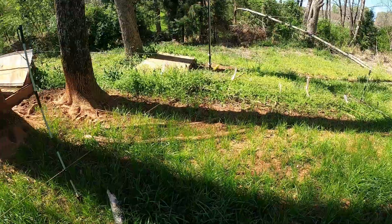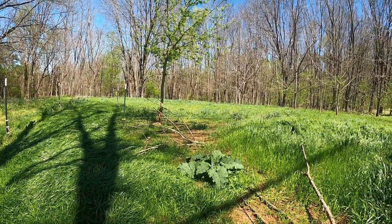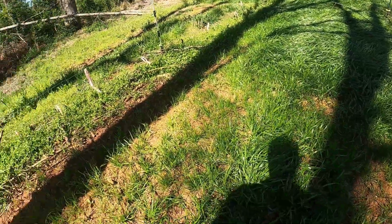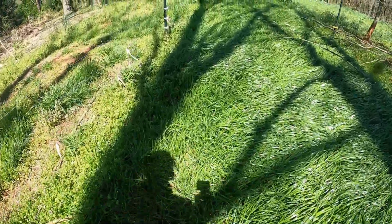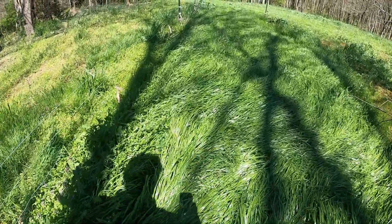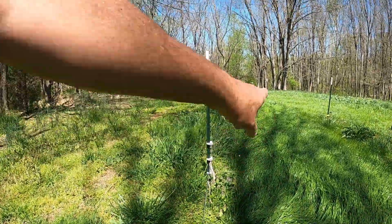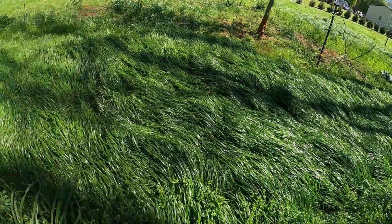This area here is the beginning of the lane, so when I have the hogs in, when I'm rotating them through the second half of the paddock system over here, this is where they walk through, and this was complete mud. It was completely covered in mud. What they didn't eat got trampled, and this entire lane all the way down to there, all the way back to here, was just bare dirt.